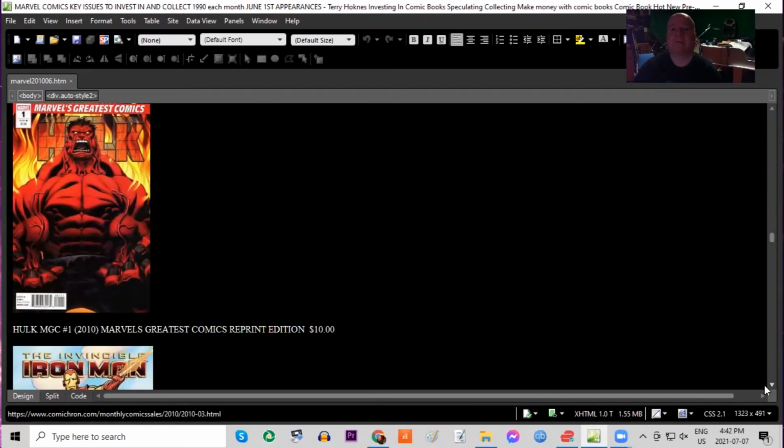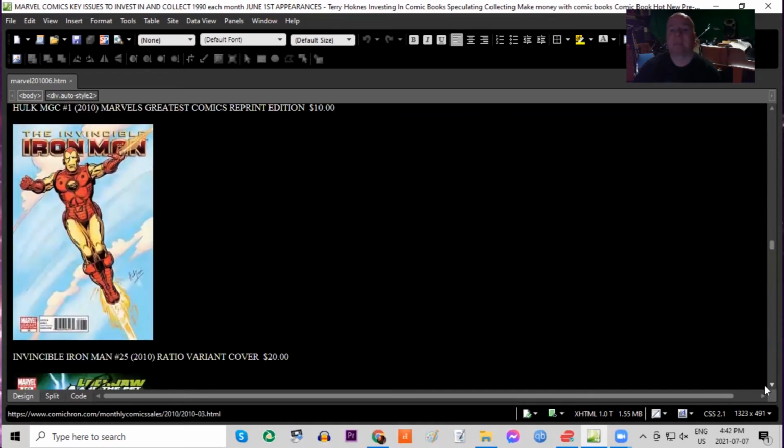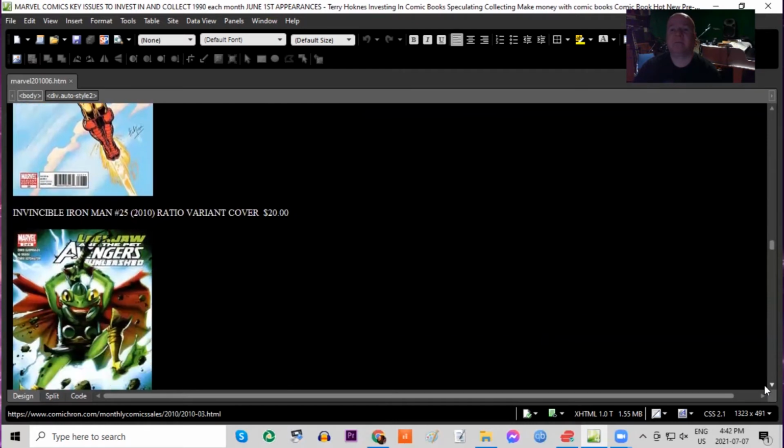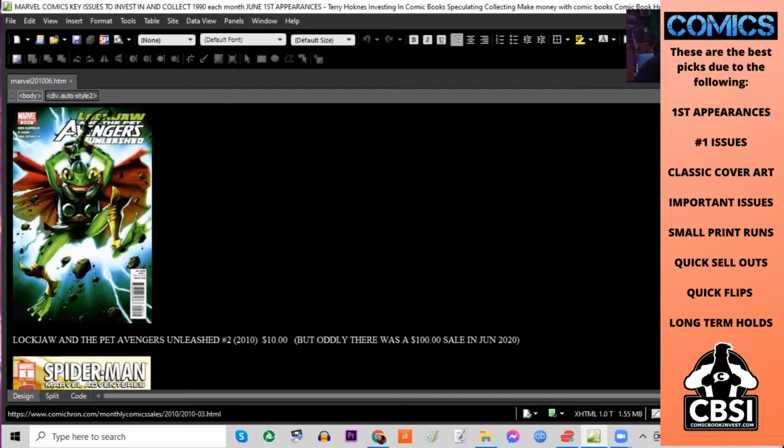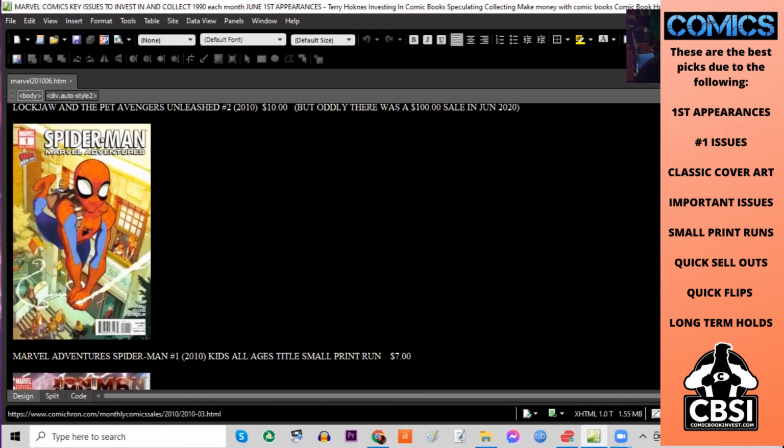Hulk, Marvel Greatest Comics, another reprint book, and it's at $10, classic cover. Invincible Iron Man 25, another ratio variant cover, $20. Lockjaw and the Pet Avengers Unleashed #2. There was a copy listed for $100 that actually sold last year, but on average, it's a $10 book. So I'm not sure why that one sold so high last year.